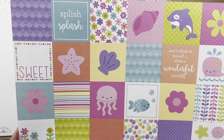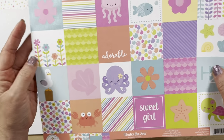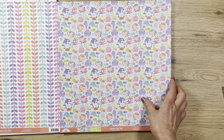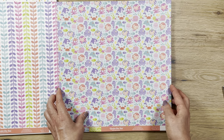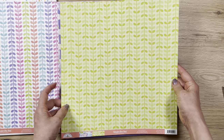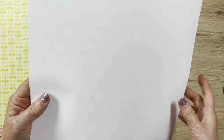So Under the Sea, these are some cute 2x2s and some leaves. Got some mermaids going on here. Super cute. Also from Under the Sea. And now those leaves are in the tone on tone. And then they gave you this specialty glitter polka dots paper.